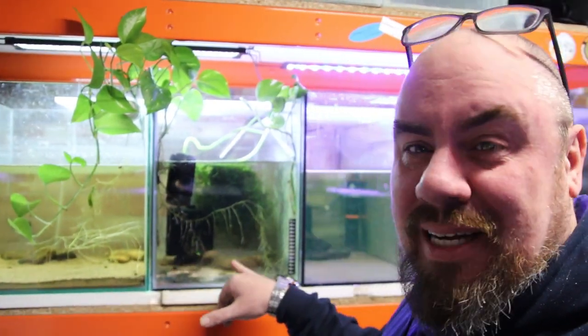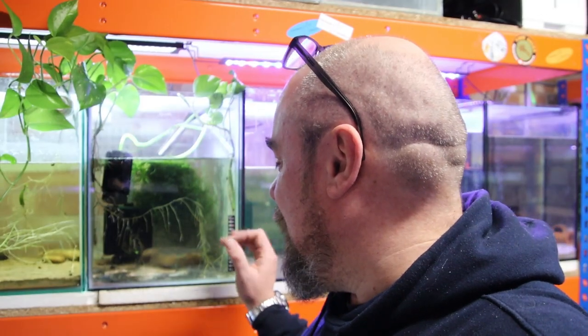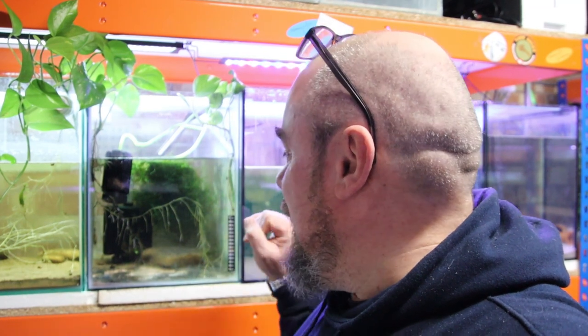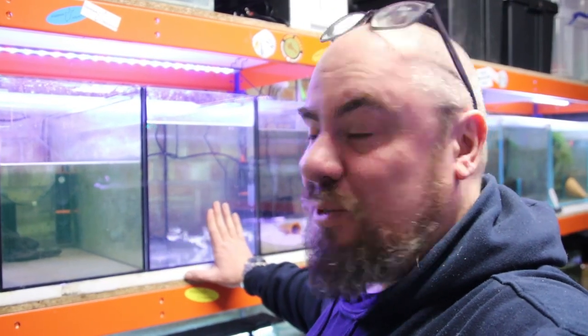Not even that many ramshorn snails, so it's not a very good snail farm. But the snail farm is for the pea puffers. The pea puffers are in here. This is food for this tank. They're doing fine. It's getting a little bit overgrown. This is one of the tanks I've still to tidy properly, scape properly. Just mid-water change at the moment. This tank, empty. This tank, we've got the bucktooth tetras.